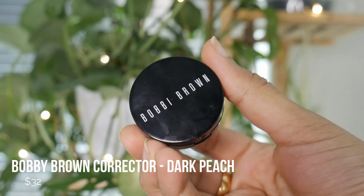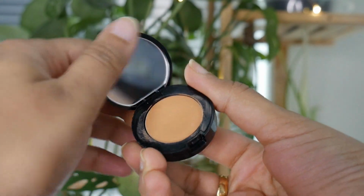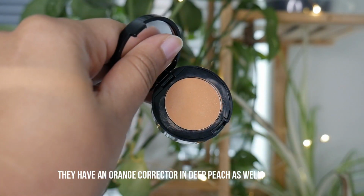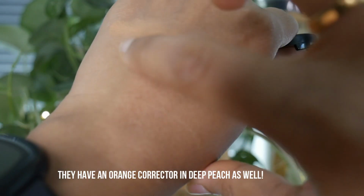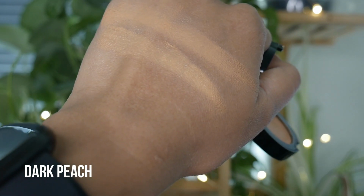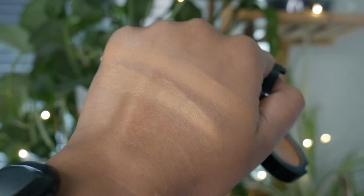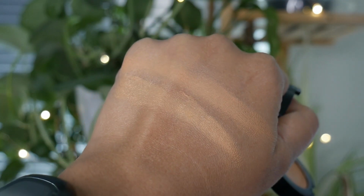So let's talk about the Bobbi Brown one. This retails for $32. This is in the shade dark peach. I guess this is the deepest color in the peach variation. They also have a variation called bisque that is much deeper and not as peachy. All of these peach shades, the light, medium and deep peach, have peach undertones. I'm not sure what the undertone of the bisque ones is, although I got the shade dark peach and it works perfectly for me.